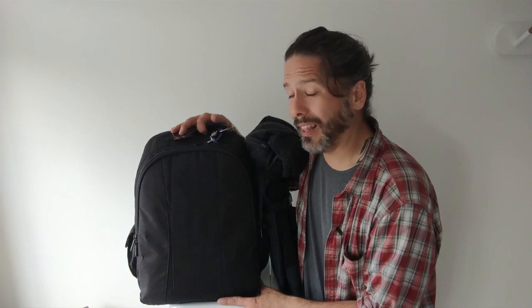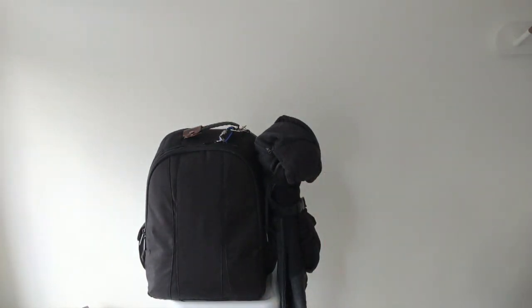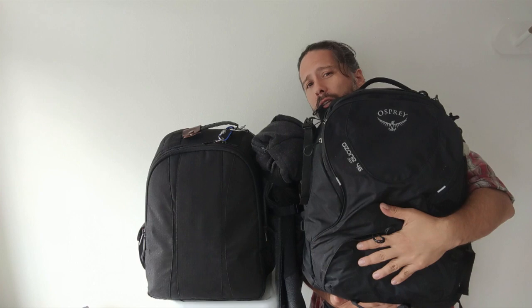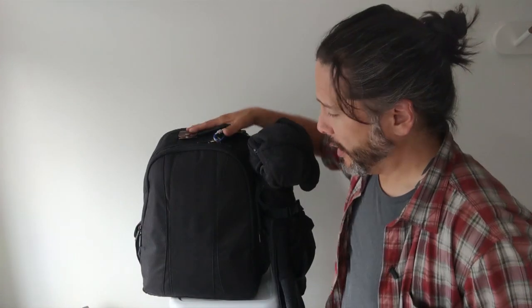And if you've got a lot of crap to bring around, or if you're going on a long trip, like right now, my one year, two year, multi-year sojourn is just these two backpacks. I've got my hand carry sized Osprey, and I've got my personal sized Amazon Basics, and this is my whole life. So there you have it.